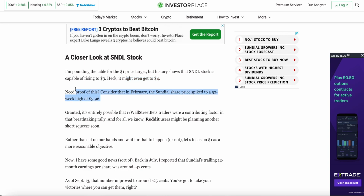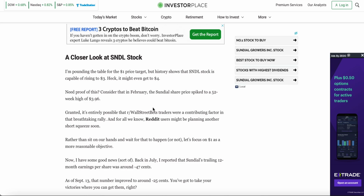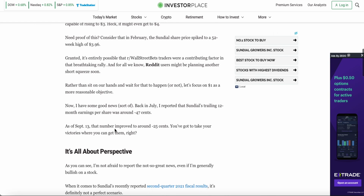Need proof of this? Consider that in February the SNDL price spiked to a 52-week high of $3.96. Now, $3.96 is a far cry from where we currently are at 72 cents, and you can only imagine the profits that a lot of people will probably see if it does reach those levels again. But granted, it's entirely possible that WallStreetBets traders were a contributing factor in the breathtaking rally. And for all we know, Reddit users might be planning another short squeeze soon. Rather than sit on our hands and wait for that to happen or not, let's focus on $1 as a more reasonable objective.